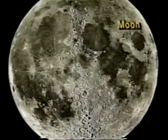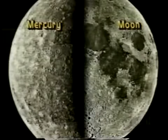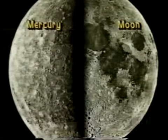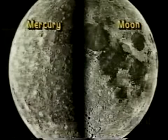Mariner 10 showed us a Mercury that looked much like the moon. This was our first proof that the moon was not a special case. A massive rain of rocks and debris took place throughout the early solar system.